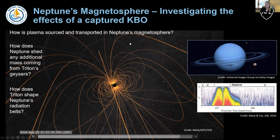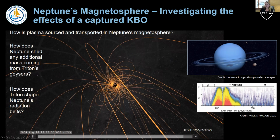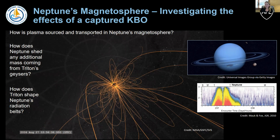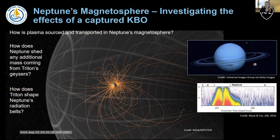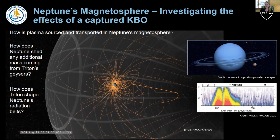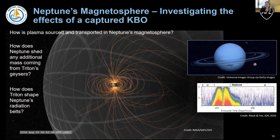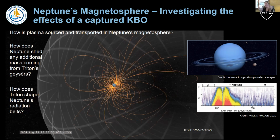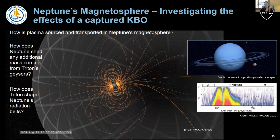So some sort of loss mechanism associated with when the radiation belts are trying to extend past the Triton orbit, that perhaps it suggests that there's a Triton torus, like we get the Io torus at Jupiter, that perhaps hasn't been observed.